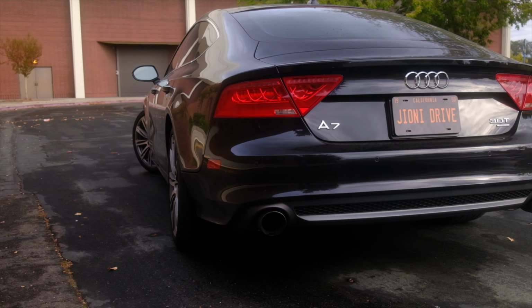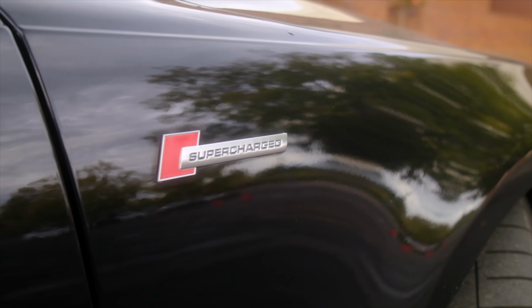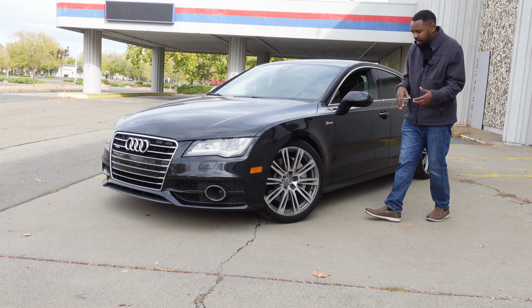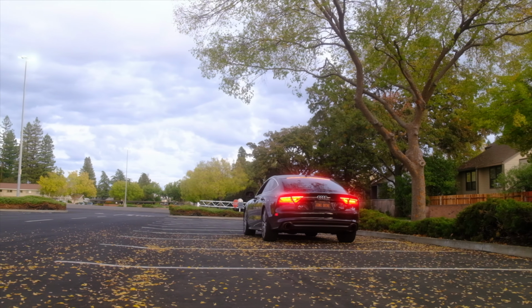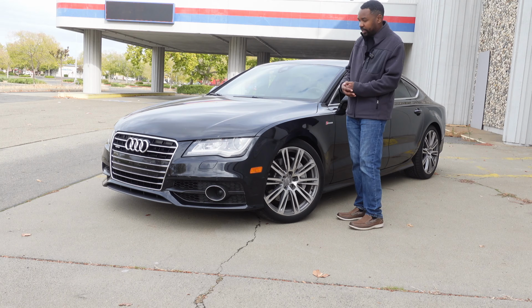So this is a 2015 Audi A7 with a 3-liter supercharged engine. We are going to start from the exterior. We look at this sleek design, and then we look at the engine, the interior, and then some common issues you might encounter while you buy the first generation of the Audi A7.